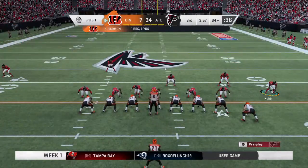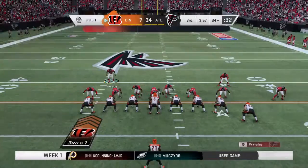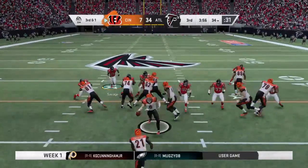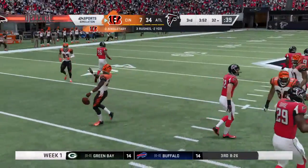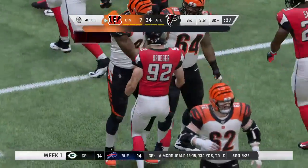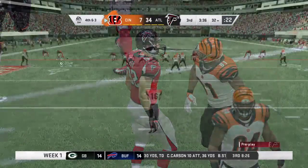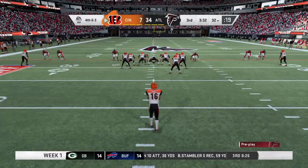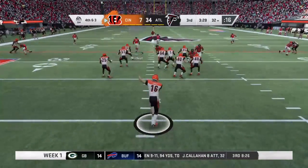They try to throw on second down, but this one is incomplete. Now it's 3rd and 1. They'll try and run for this with Singletary. He's not going to get there. That won't even be close. It was blown up in the backfield. They end up getting stuffed twice after that 9-yard gain back on 1st down. Up front, the struggles continue for this offense among the line.